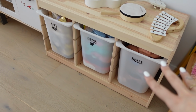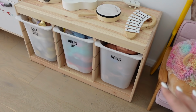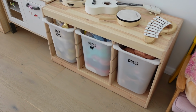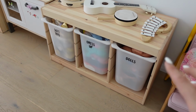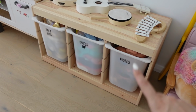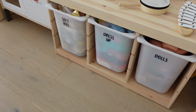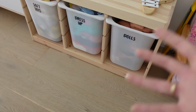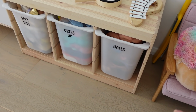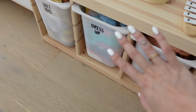And then with these as well, because obviously our kids own a lot of stuff, what I like to do is something called toy rotation. So I have an actual tub of toys which I keep upstairs in the guest room, and every 3 to 6 months I'll rotate the toys so they don't get bored. That's a really good idea, so you can keep their toys but they're not always out, because when kids have too many things to play with they tend to get overwhelmed. So that's what I like to do.